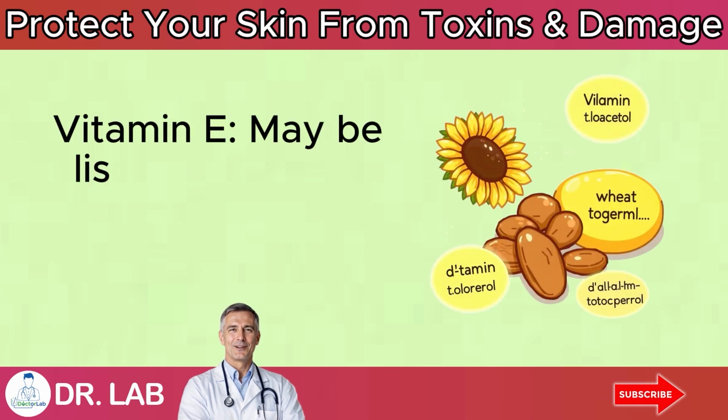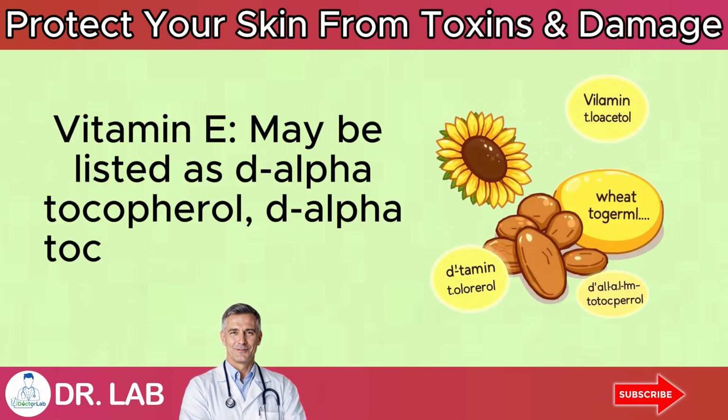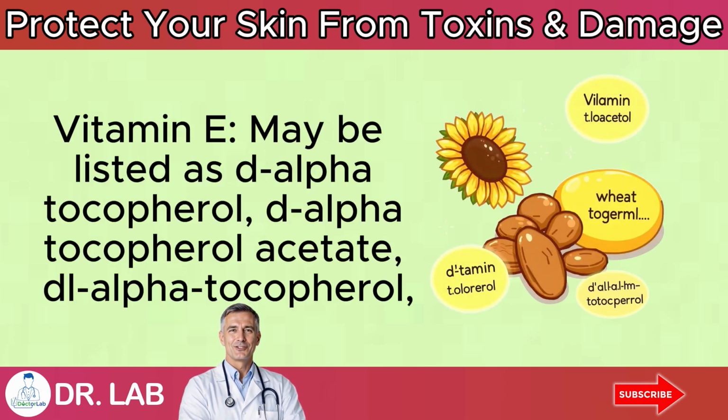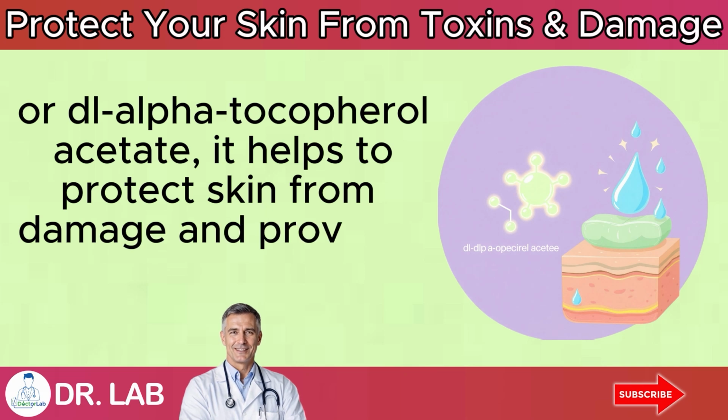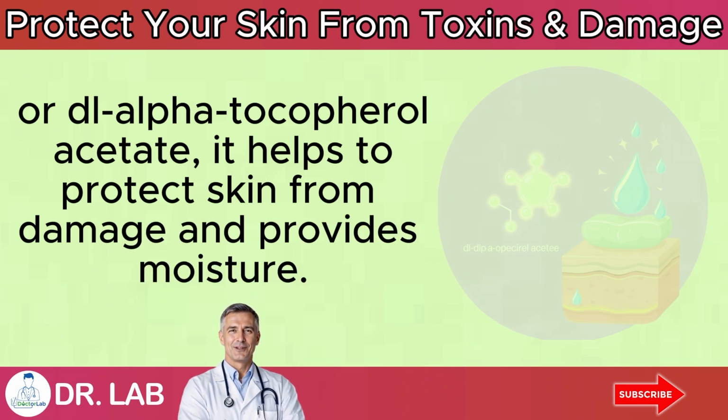Vitamin E may be listed as D-alpha tocopherol, D-alpha tocopherol acetate, DL-alpha tocopherol, or DL-alpha tocopherol acetate. It helps to protect skin from damage and provides moisture.